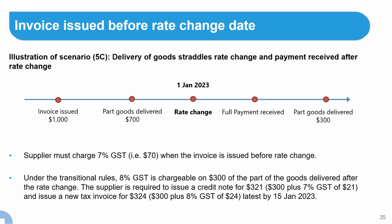In this case, the supplier is required to issue a credit note for $321, comprising $300 of the selling price plus 7% GST of $21, and issue a new tax invoice for $324, which is based on the selling price of $300 plus 8% GST amounting to $24. This must be completed by 15 January 2023.